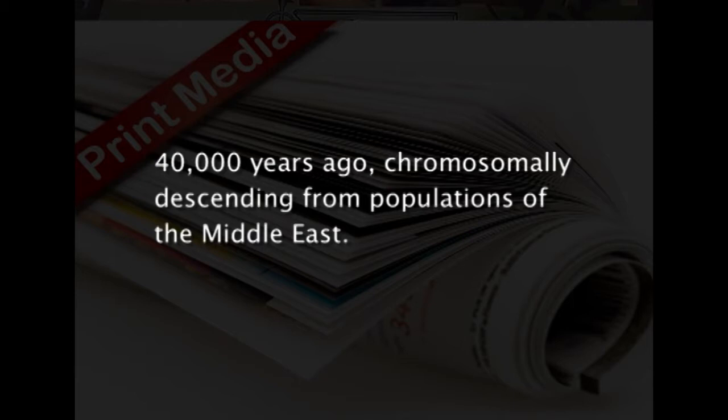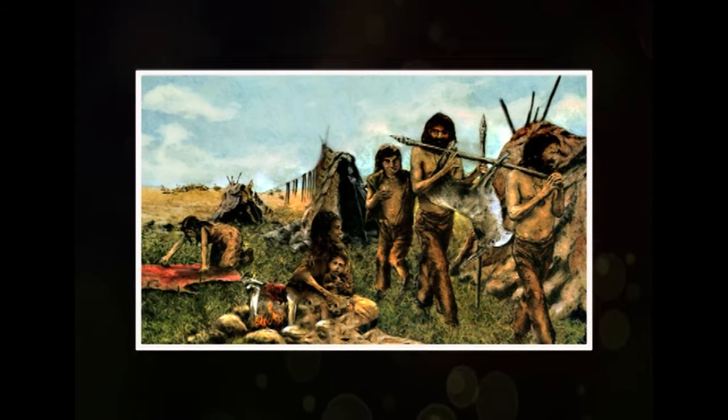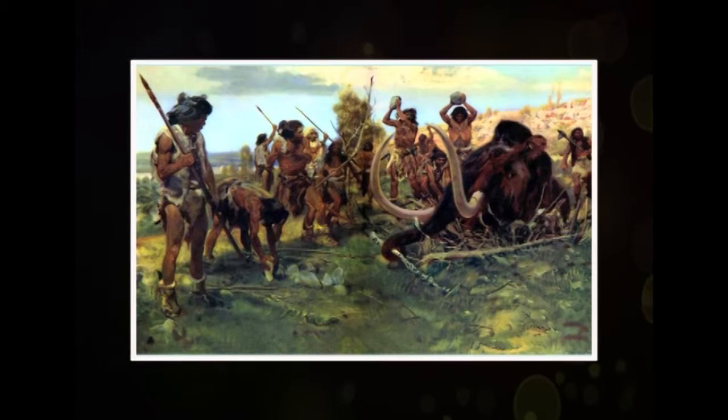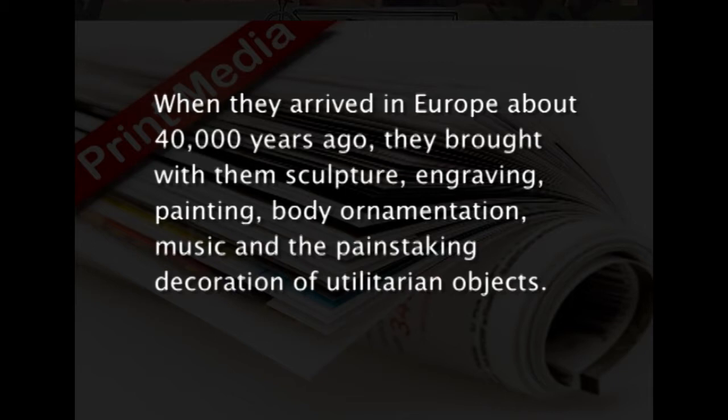It was found in history that the Cro-Magnons formed the earliest known European examples of Homo sapiens from 40,000 years ago, chromosomally descending from population of the Middle East. Cro-Magnons lived from about 40,000 to 10,000 years ago in the Upper Paleolithic period of the Pleistocene epoch. When they arrived in Europe about 40,000 years ago, they brought with them sculpture, engraving, painting, body ornamentation, music, and the painstaking decoration of utilitarian objects.